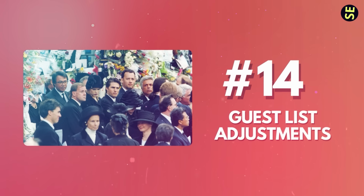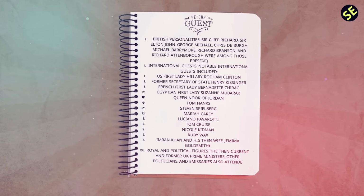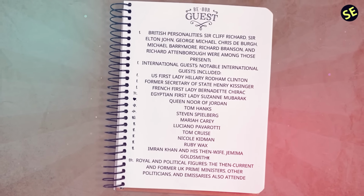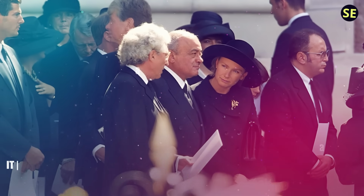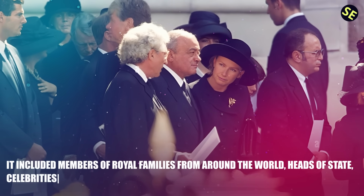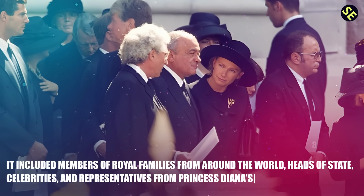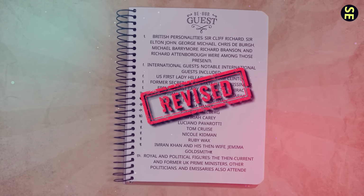Number 14. Guest list adjustments. The guest list for Princess Diana's funeral was a delicate balance of royal protocol, diplomatic considerations, and personal connections. It included members of royal families from around the world, heads of state, celebrities, and representatives from Princess Diana's numerous charities. The list underwent several revisions to accommodate the unprecedented nature of the event.